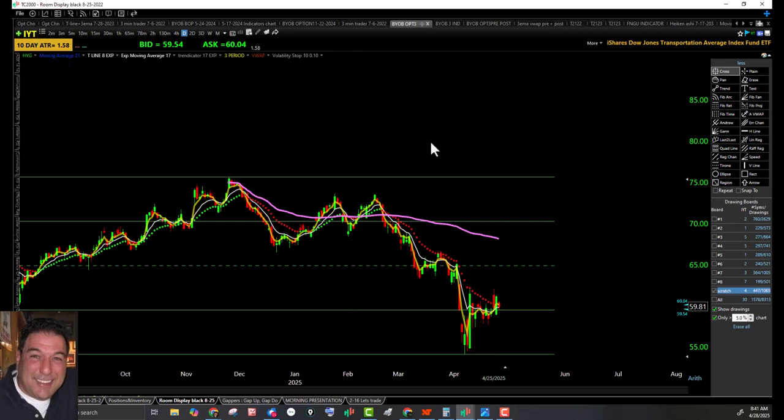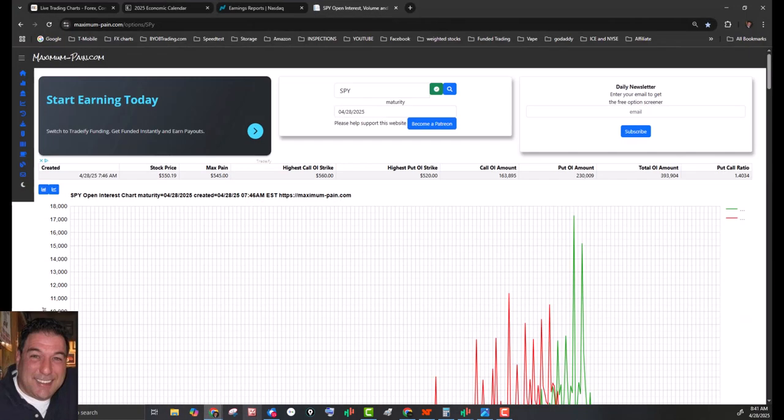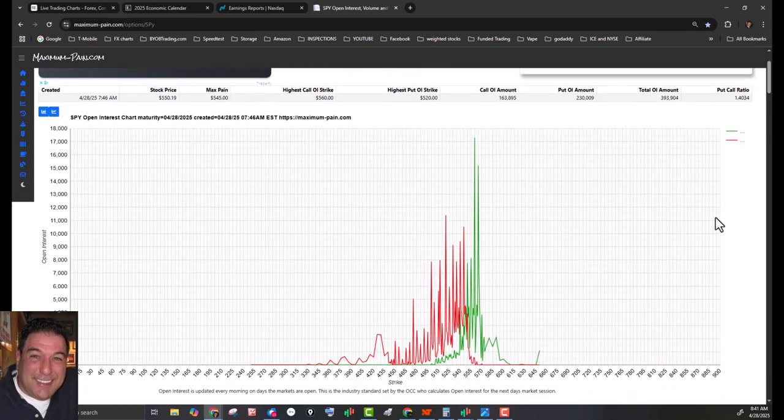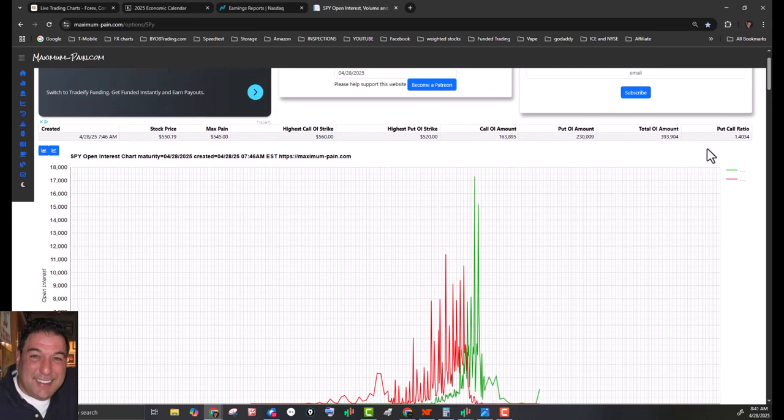All right, let's take a look at the economic package. Max pain for today for SPY, 545 is max pain. Put to call ratio for the puts and calls that expire today, only the ones that expire today, 1.4 puts to each call. So a little over 1.25 puts, 1 1/3 puts for each call that expires today. So not much of a put squeeze on the table. We'll see what happens with that.